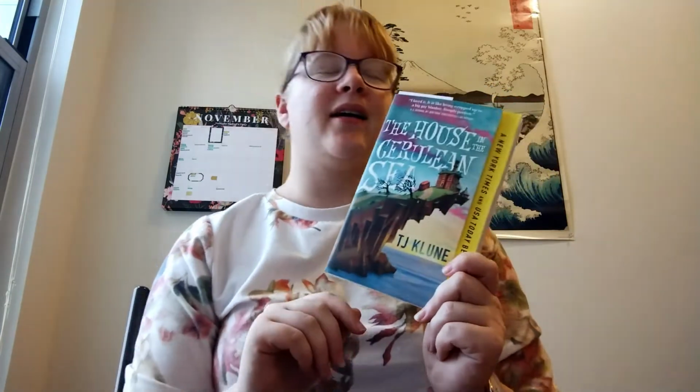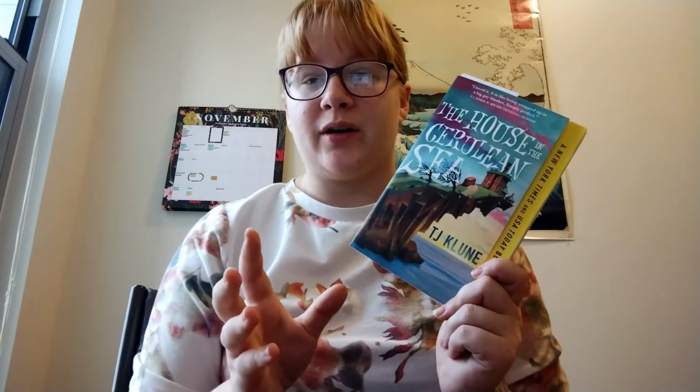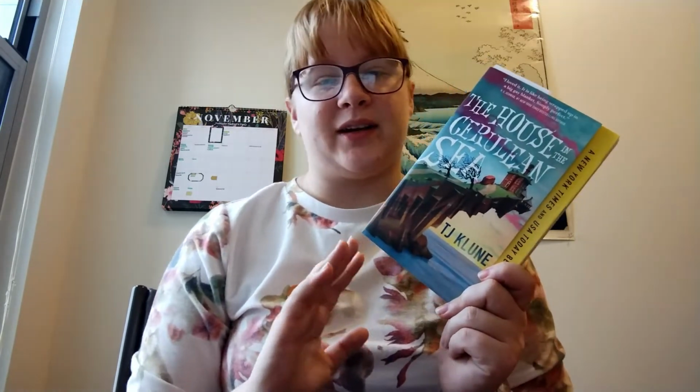Everybody that I have seen or heard read this has loved it, and so I am so excited. It's supposed to have major Studio Ghibli vibes. This is a book that follows a man who is a social worker for magical children, and he gets called in for an emergency situation to go visit this house in the Cerulean Sea, which is an orphanage. It has a bunch of magical children because apparently they're going to destroy the world, and so he gets called in to assess the situation and see what's really going on. Apparently there's a little bit of romance in here, but it's mainly found family.